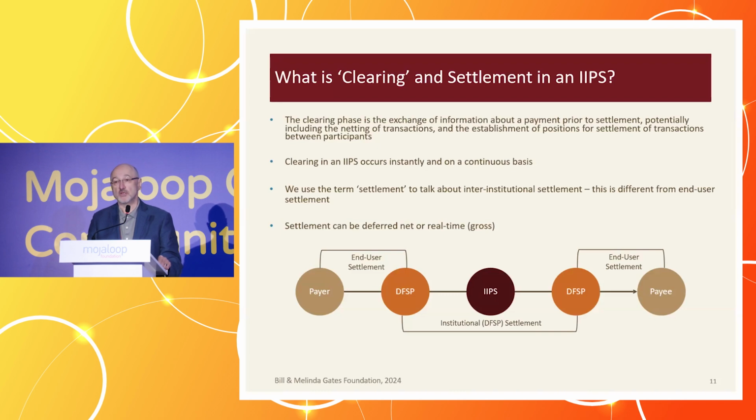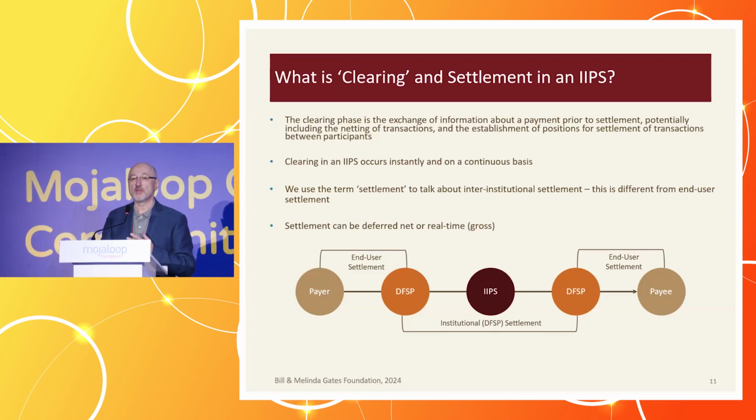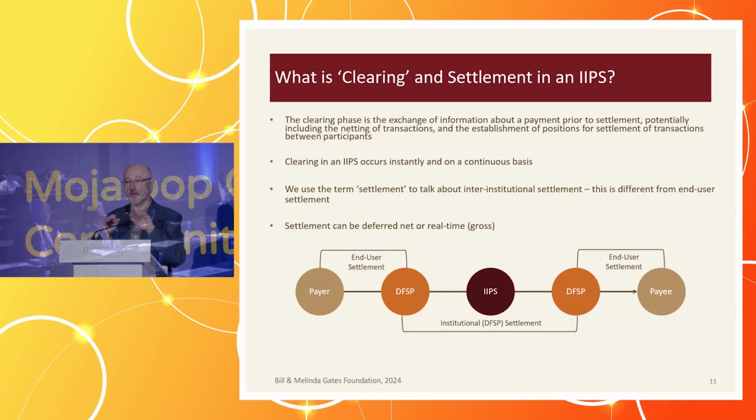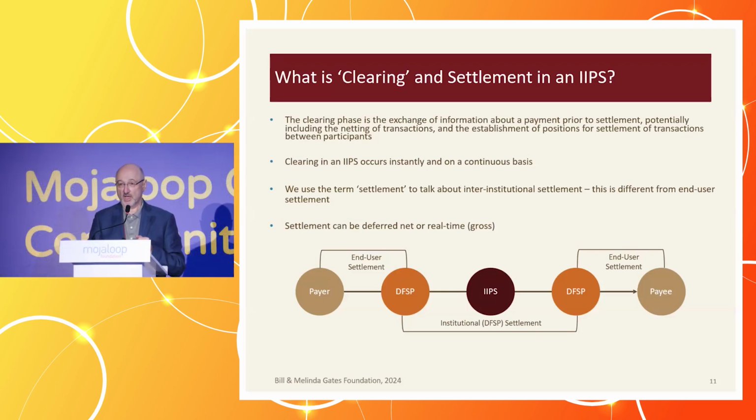So, and within that process, there are 3 variations. One variation is the transactions are still delivered line by line. So if you can think of a giant settlement file, right? If 10,000 transactions or 1 million or 1 billion transactions went through IIPS in the settlement period, that 1 million or 1 billion lines are going to be delivered to the settlement bank. Another alternative is that only the positions are delivered.